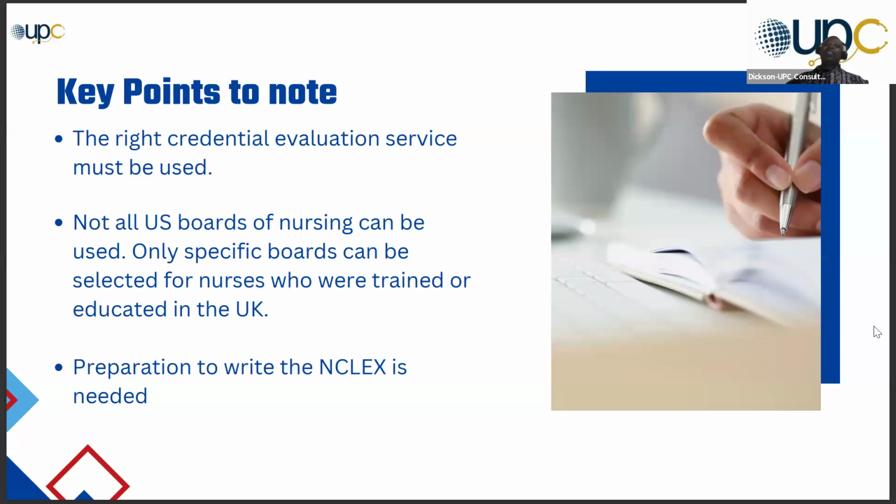Your eligibility to write the NCLEX exam is determined by a US board of nursing. For example, Illinois has its own board of nursing, Virginia has its own board of nursing, Texas has its own board of nursing, New Mexico has its own board of nursing. Every state in the US has its own board of nursing that determines the eligibility to test for an applicant.